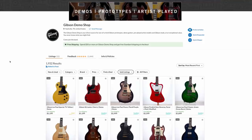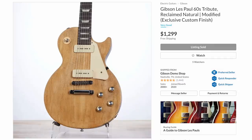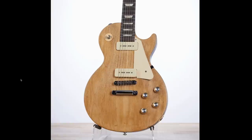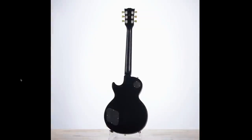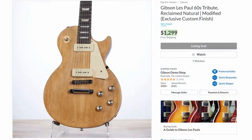But now where the real fun begins is the custom colors and the other ones that have already sold. So this one, Gibson. Are you serious here? Should we really be calling "we strip the finish off the top of the guitar" an exclusive custom finish? Reclaimed natural. I just had a chuckle on this one because that's really all they did. This started life likely as a black one. They just took the finish off the top and called it a custom color. It's just a clear coat. But this thing sold surprisingly fast for $1,299. But to be fair, it does look kind of cool.